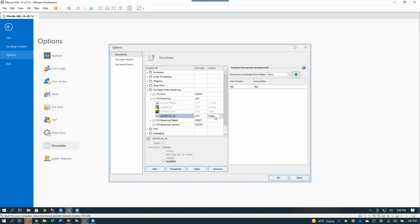A public label would be used on every item. A private label would be used on specific items. You know, maybe you have big items that need a big label. Some items are very small, they need a small 2x2 label. You can create different labels for different items. And that's true for customers. Different labels might be a requirement for different customers.